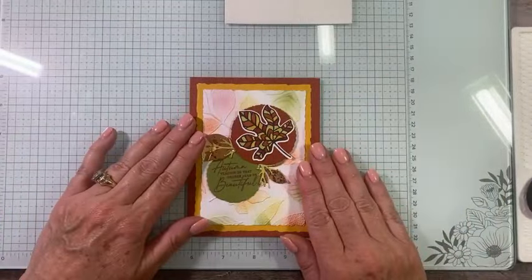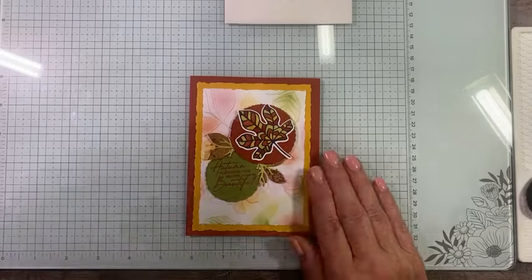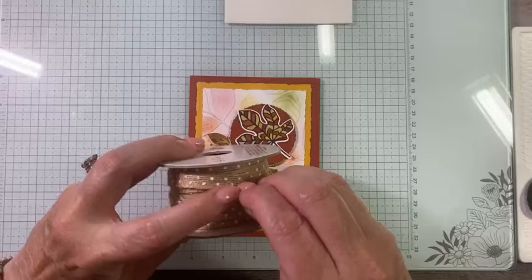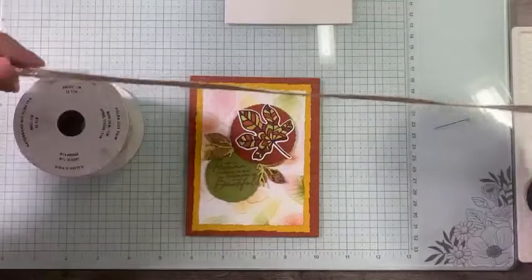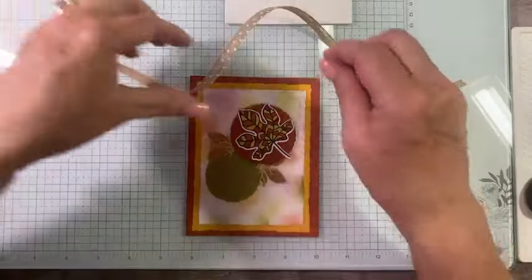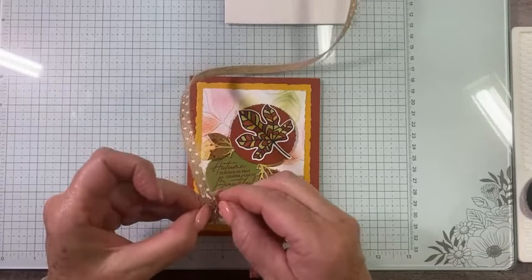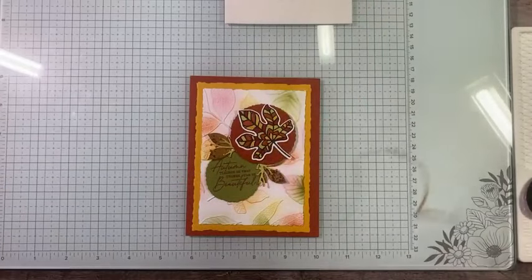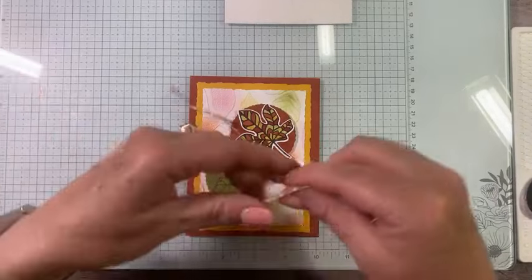Okay, so we've got this. Now we are going to take and add a couple more things to this. So we have the polka dot trim. This is in the online store. And I have taken and cut a section of this. Okay. Because this is too thick and too stiff for my liking. So I've cut the edge off of this already. And I'm going to grab a strand or two of this and pull that apart. Okay. So I'm going to leave that like that.